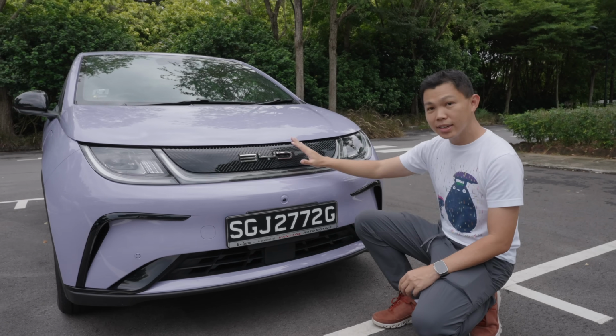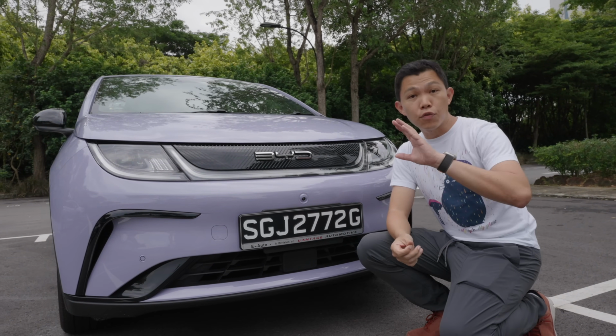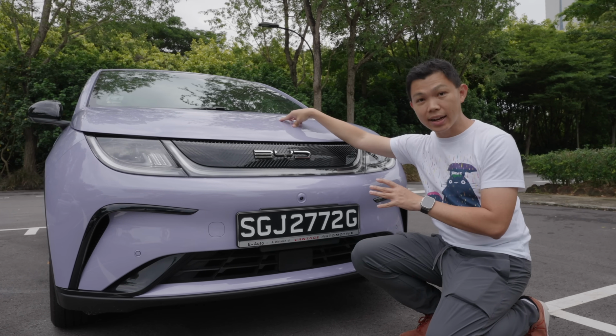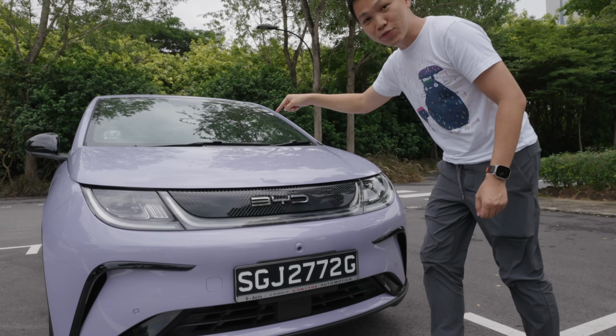The headlights down here have a more traditional look. You get the BYD logo over here. This car is a front wheel drive, so the motor is in front. There is no frunk in this car, unlike BYD's upcoming Seal, which we'll check out in the coming months. So let me show you what's in front later on.